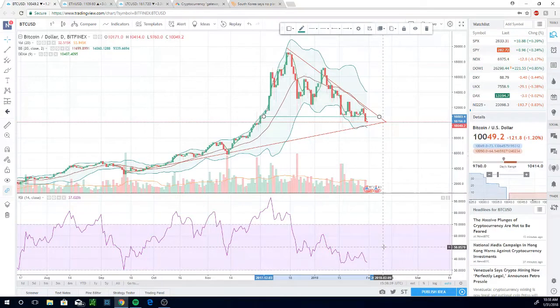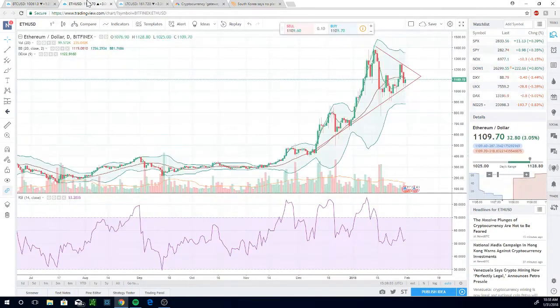As you can see, there is no reversal in the RSI, so still wait for that reversal and ride up the uptrend. We're definitely still in the downtrend right now, but these two lines come together in about mid-February, so we can hope for a breakout move there.